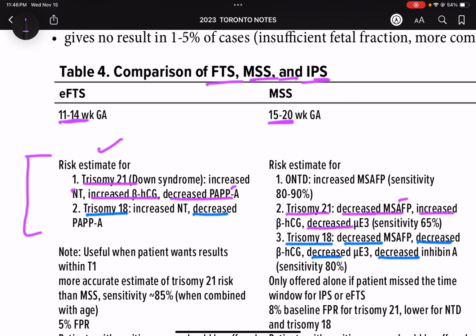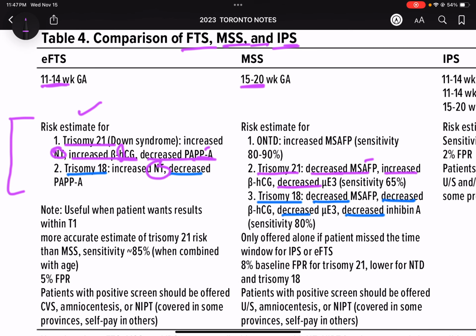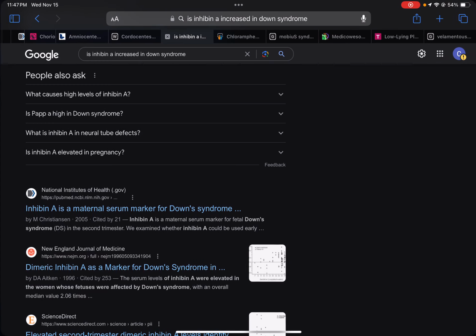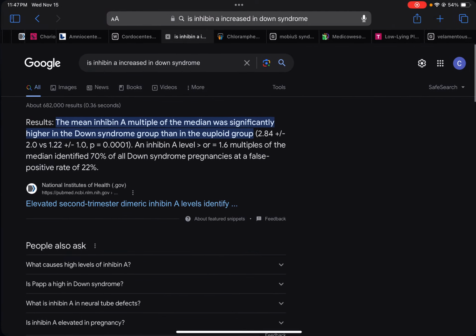So we're just going to tally it here. From here, for 21, nuchal translucency is supposed to be increased in both of them. Beta HCG was increased in Down because it has an H in it, and PAPP-A is decreased because everything is decreased. For Down, it is in purple: decreased maternal serum alpha-fetoprotein, increased beta HCG, decreased estradiol, and the inhibin A is also increased. I'll look into it right here. The mean inhibin A multiple of the median was significantly higher in the Down syndrome group than in the euploid group. So inhibin A is also increased.